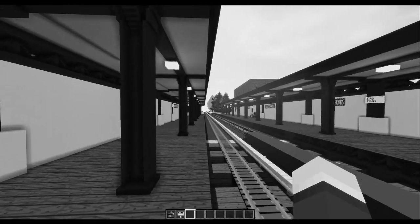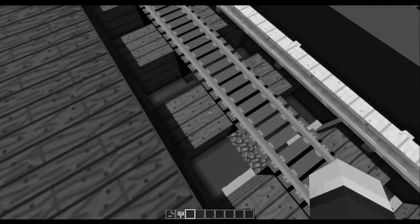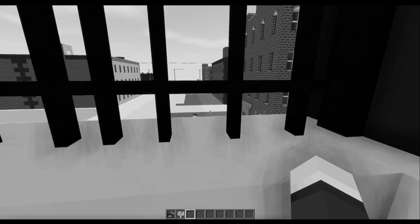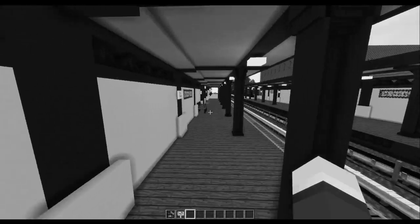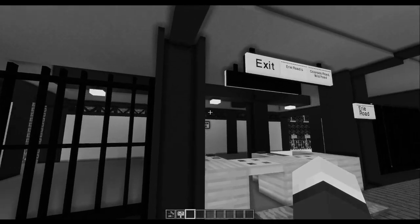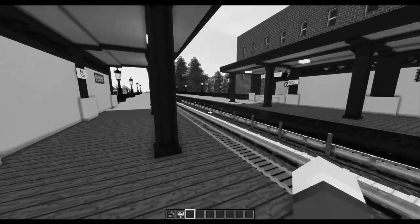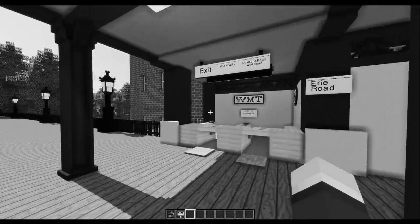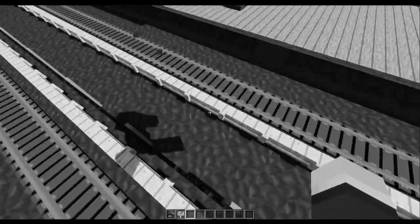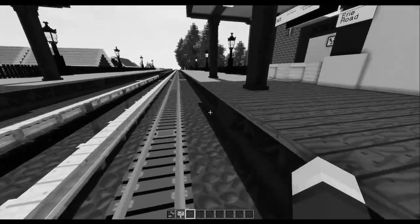So that's quite nice. You have the girder over here because it crosses over this street. There's a person over there, one of the few people on this map that I've spawned in, one of the NPCs. So that's the exit of Erie Road and Colorado Road and Wild Road. So let's go over here, and just cross the tracks. You're not actually allowed to cross the tracks, but I own the company, so I can.